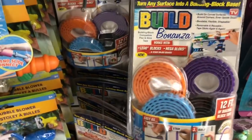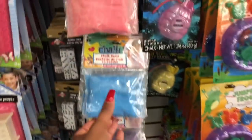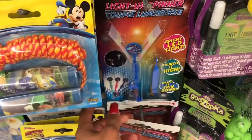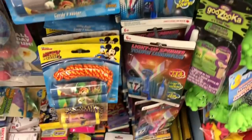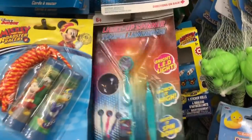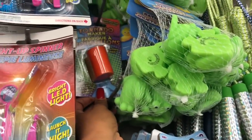Dollar Tree, the Build Bonanza, as seen on TV. So yeah, that's cool. Glad they have those here. I already picked some up and put them in Easter baskets. Chalk burst. Oh, they're a bright LED light up spinner. Kind of like those. So they have purple, pink, and blue. What is that? Tornado maker. Oh, that's pretty cool too. I like that.